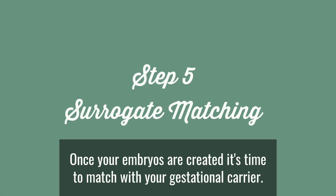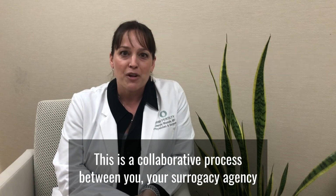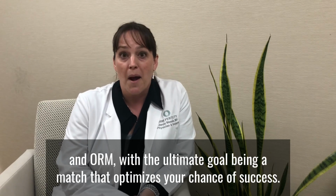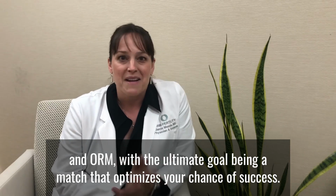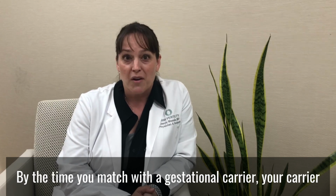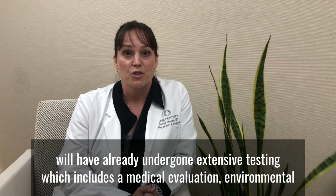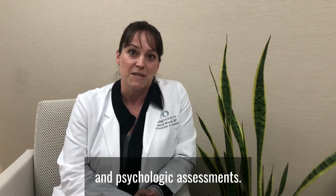Once your embryos are created, it's time to match with your gestational carrier. This is a collaborative process between you, your surrogacy agency, and ORM, with the ultimate goal being a match that optimizes your chance of success. By the time you match with a gestational carrier, your carrier will have already undergone extensive testing, which includes a medical evaluation, environmental, and psychological assessments.